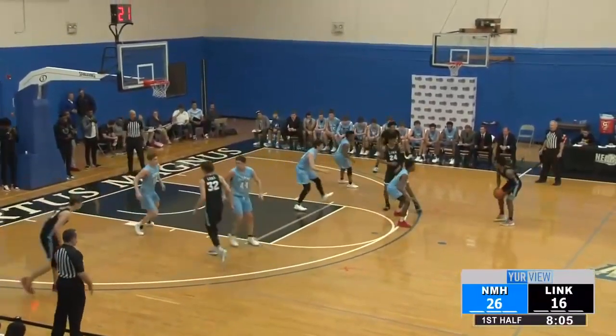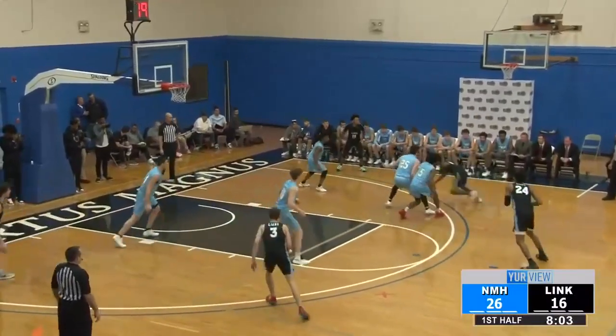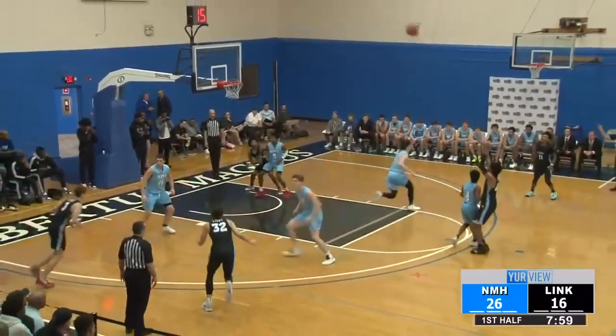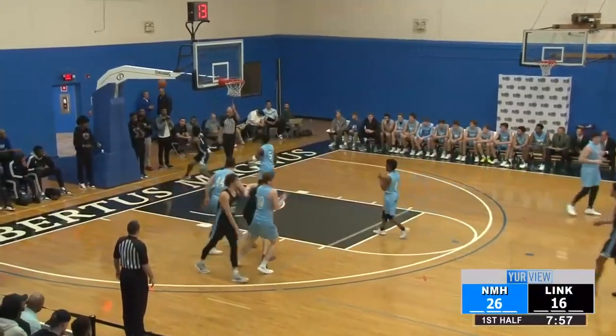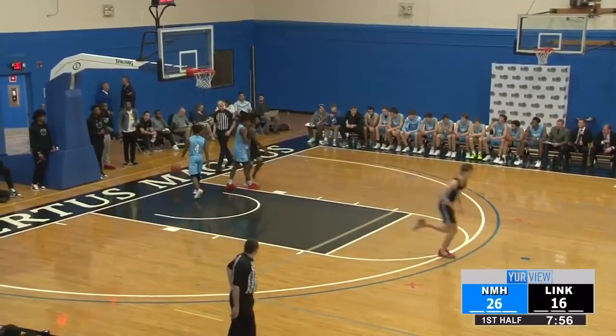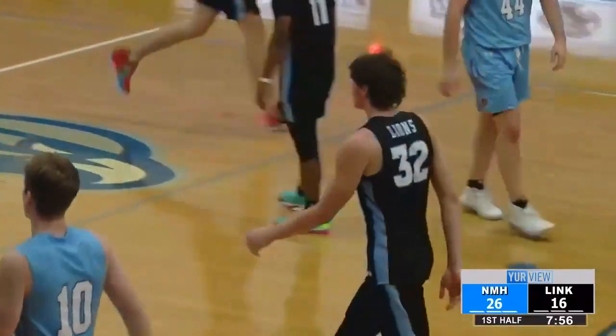There's Hensley. Hensley's got to drive that ball. He's got a mismatch with McCardle. McCardle does not have the foot speed to stay with him. He's got to look to be a little bit more aggressive. Williams gives it a haul and tries the three, but that misses short. Ball goes out of bounds, and Northfield Mount Hermon takes over.